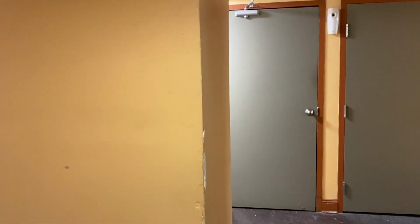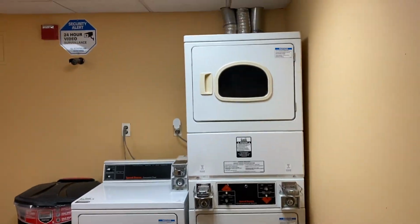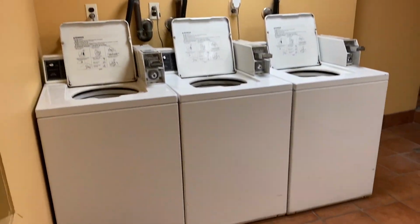Again, really nicely maintained. Well secured property. If you don't have a stackable washer dryer in the unit, which many of them do, these are some common area units if needed.